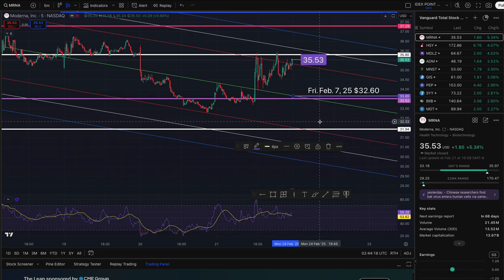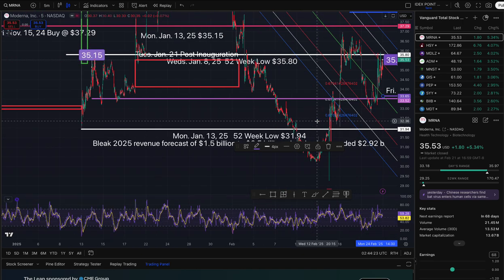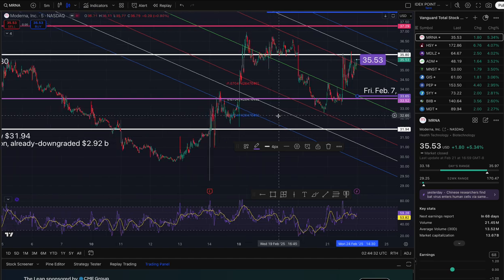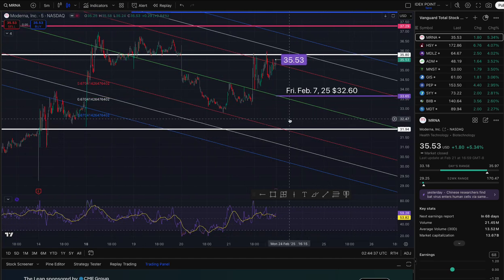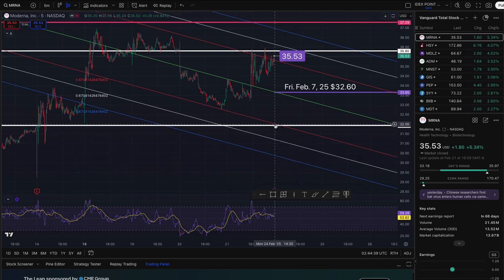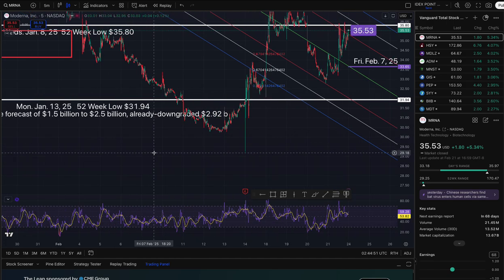All right, so now 33.65. So we have been at this area before when I looked at it on Monday, January 13th. We've just retraced back to this level. And because this line is so close to the last one, I'll just delete it. Don't need it. This is just for fun, for eyeballing. And then right here, 32.04, 31.21, and 30.38. Note the buy-in here at support.